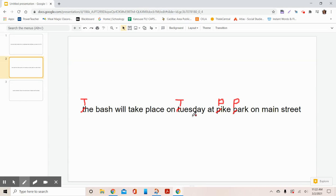The bash will take place on Tuesday at Pike Park on Main Street. Our last noun in this sentence is the name of the street, right? Main Street. Is that naming just any street or is that naming a very specific street? Right, it's naming the specific street. If somebody told me to go to Main Street, I would know what street they were talking about. It's not just any street. Just like with Pike Park, this has 2 parts to it, kind of like a first name and a last name. Main Street. We don't just call it Main, we don't just call it Street. So both of these letters at the beginning of these words need to be capital. We need to have a capital M. That was a terrible M. And we need to have a capital S.